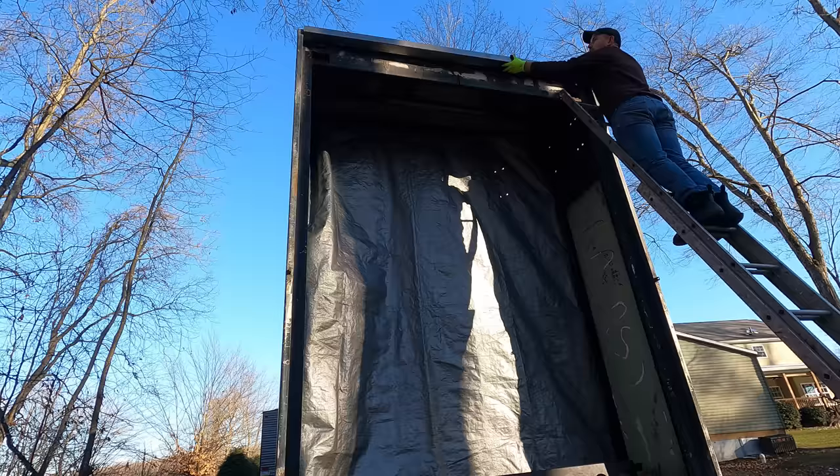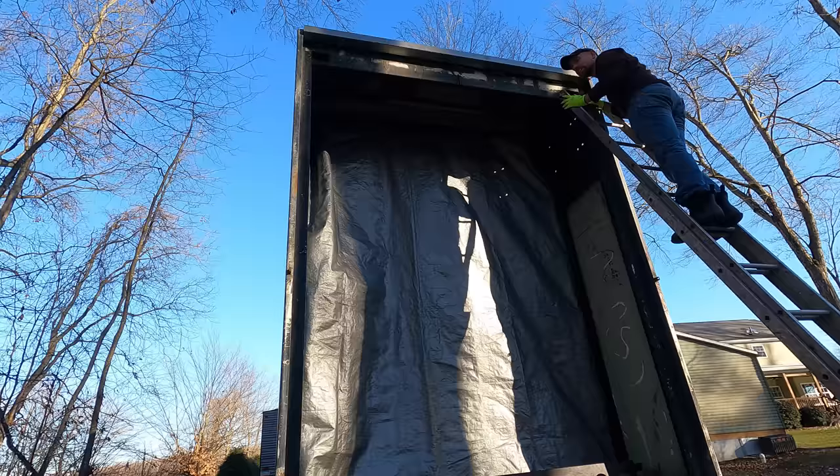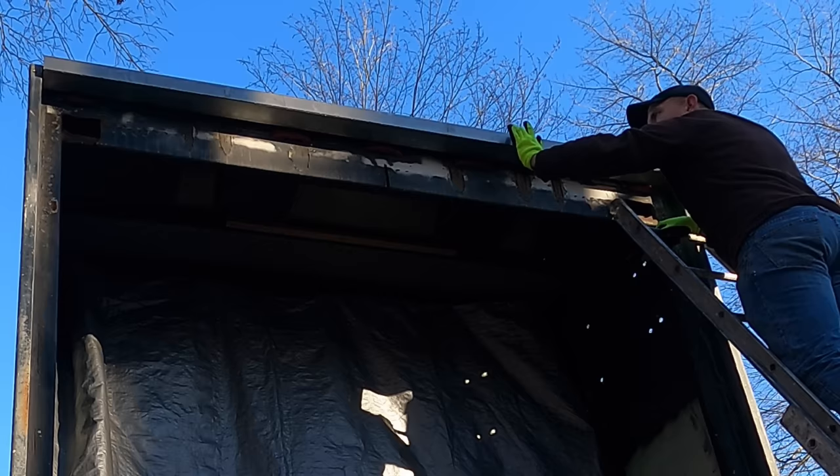So the answer is yes, it fits. However, I can't push it all the way in because the lights that are up there are in the way, which is just a little too bad. But I think that's going to work out just fine. And then we'll have the tail, the new marker lights get mounted out here and these ones get removed. Those were obviously added later.